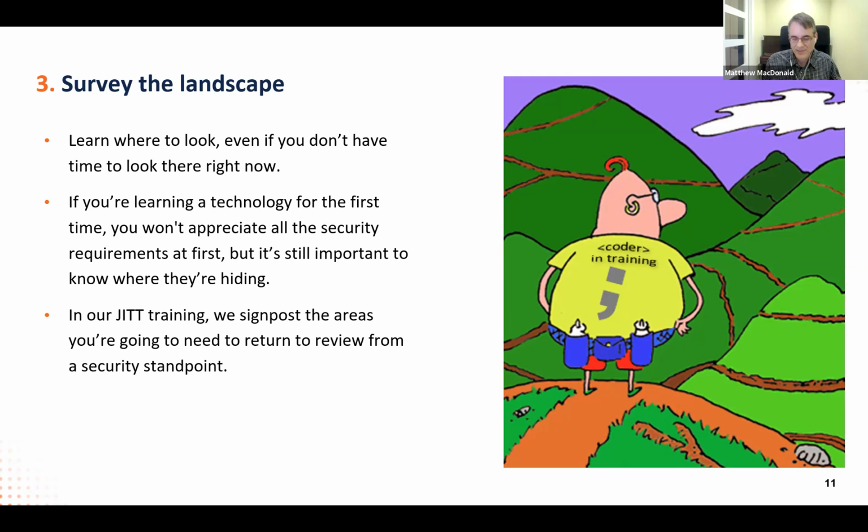So you might not be able to internalize all that right away, but if you're working on a project, before you're ready to graduate it from one stage to another, from a design idea to something that you're testing, you want to revisit these areas and see that you've covered the security requirements.